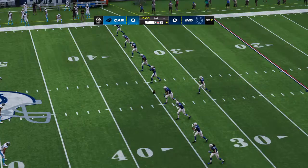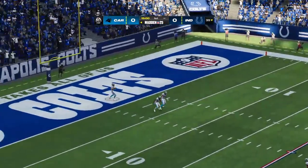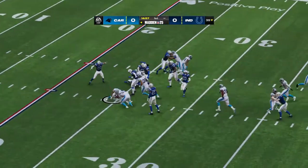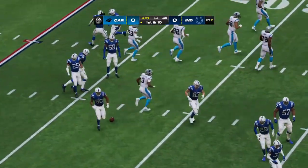Just about set for football. The veteran Matt Gay has it teed up, and we are underway now at Lucas Oil Stadium. Now Raheem Blackshear going to take this one out. And out a little across the 25 to the 27.